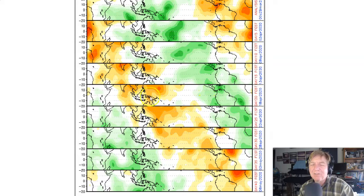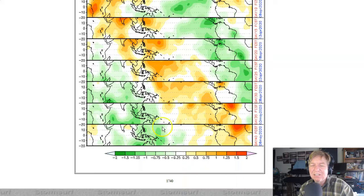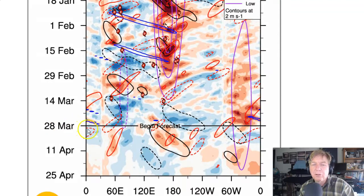Then the inactive phase comes in and pretty much shuts everything down the whole month of April, and it's not till we get to the end of the model on May 6th that we start to see the active phase of the MJO starting to materialize again in the West Pacific. We'll go a little further, the 1 month CFS model. You can see right up here.